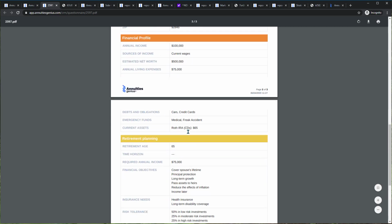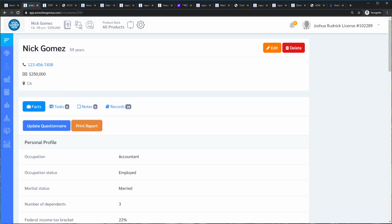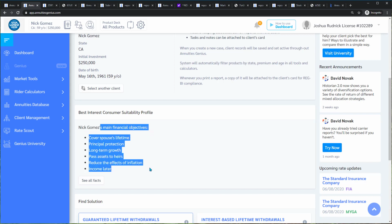Now it gets even better because this is a point of sales tool. Right on your dashboard when they fill out the questionnaire, not only do you know what their main financial objectives are, but they're going to see that their main financial objectives, based on the questionnaire that they filled out, is right on the front of your dashboard. You are promoting to them that you have their best interest in mind, and they can see it. You don't tell them, you're showing them.